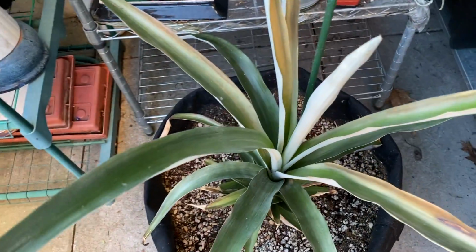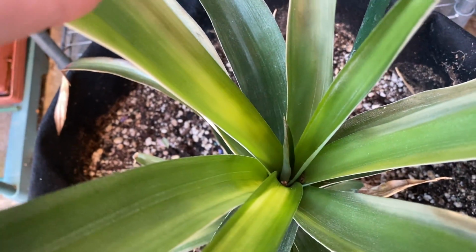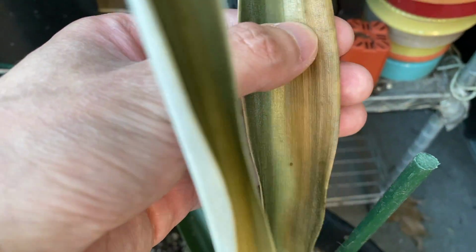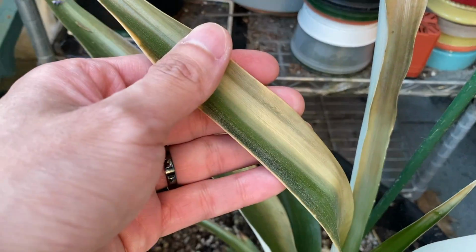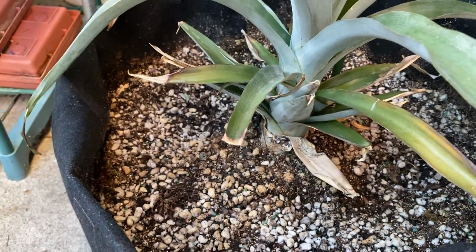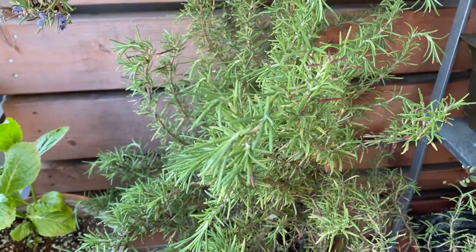Over here is the pineapple. If you look at the center, you can see a new leaf coming out. Hopefully it's gonna grow faster. Some of the leaves you can see are turning yellowish. A little concerned, but I think it's just from the sudden increase in sun exposure. So it's still adjusting to the new environment. Looks like it's not too shaky, so that's a good sign that it's growing into the new soil.